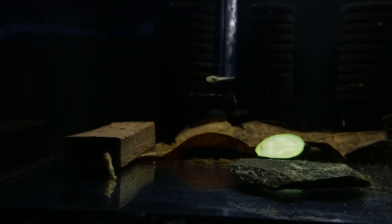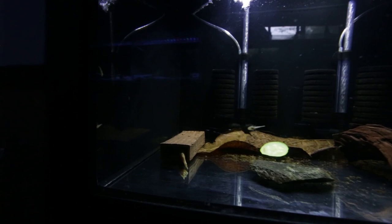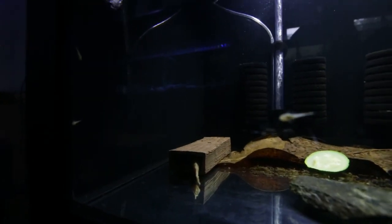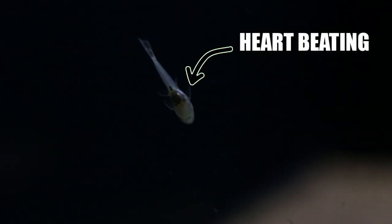And then I had to go away on my holiday, and I knew I'd come back to some fry in the tank. And here you can see the fry have hatched, and they're all free swimming now, eating everything that they find on the glass and in the tank.